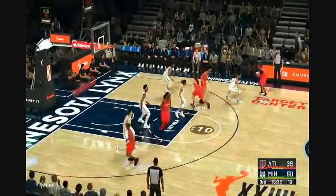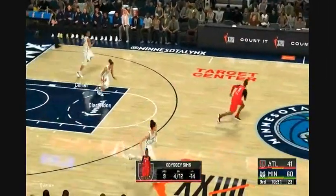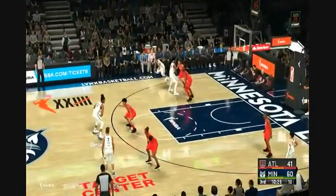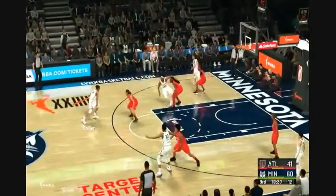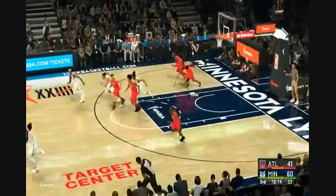Outside Sims. Chalk up 2 right there. Easily under 6 feet. Sims scores inside with her IQ, her basketball smarts. Plus, she has no fear of shot blockers. Now here's Collier. She's got 20. Shoots over Carter. The rebound by Sims.